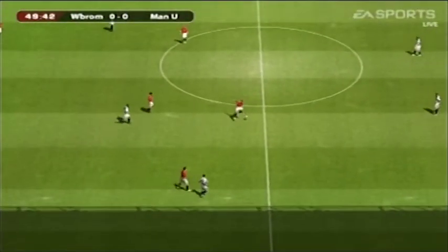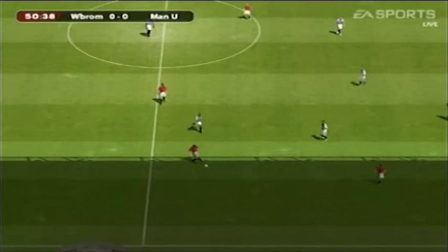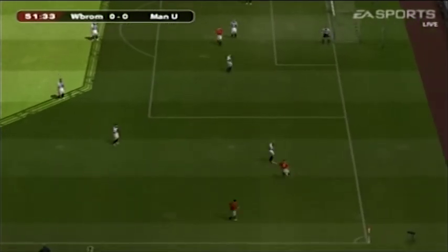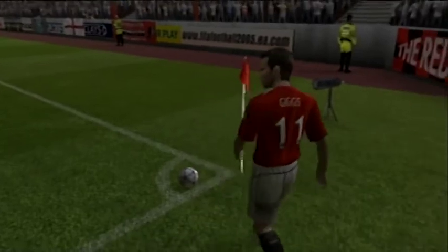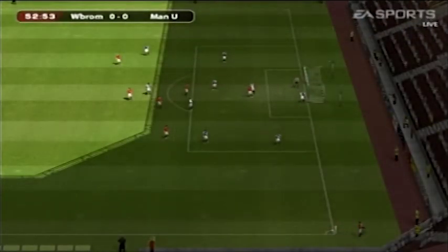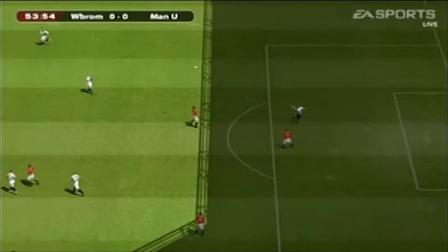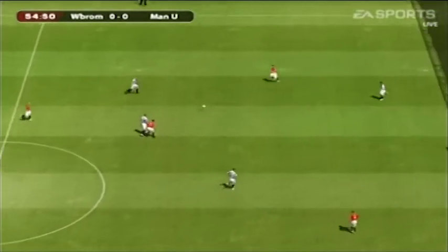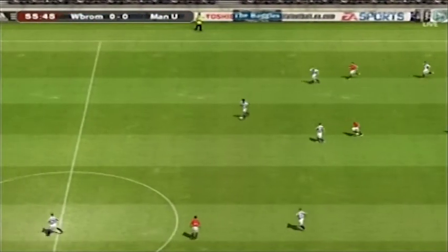Can he set an attack up with a goal kick? Rooney. This is Scholes. Neville. Nice touch. That's not at all a good corner, straight to the keeper. And now Ferdinand. To Ryan Giggs. Loses it. Carnu.